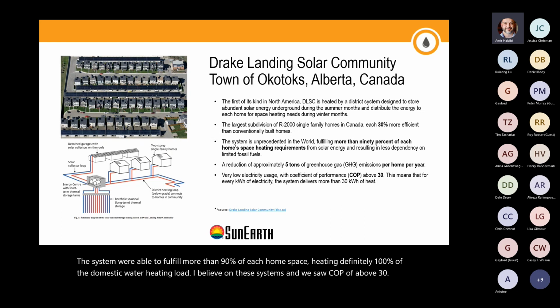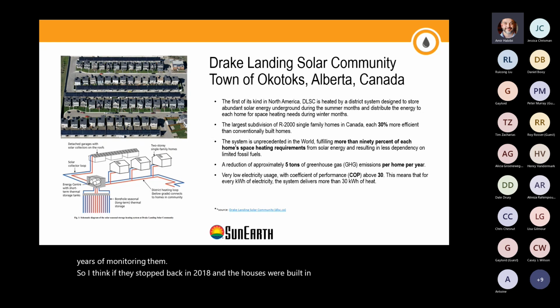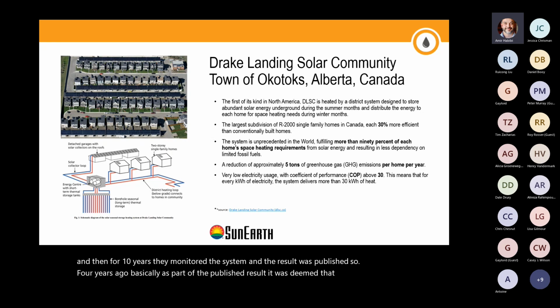So these systems are no longer being monitored. They stopped monitoring the systems after 10 years. I think they stopped back in 2018, and the houses were built in 2008, if I'm not mistaken. Then for 10 years, they monitored the system, and the result was published. So 4 years ago, basically, as part of the published result, it was deemed that this type of construction is not very cost effective.